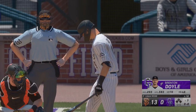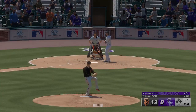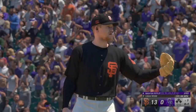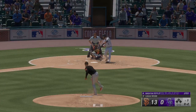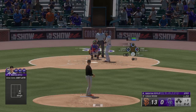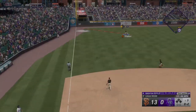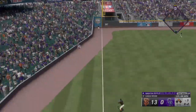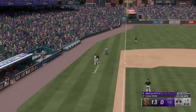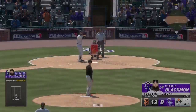And welcome back to the ballpark. Set for the bottom of the 3rd. Here's the center fielder, Brenton Doyle. Webb back to work. A swing and a miss, and that's strike 1. 1's the count. That clips the corner. That one ripped. Can't get to it as it drops into the corner. And that's a leadoff double. Here's Charlie Blackmon. Led off the game with a strikeout. That's in for a strike. 0-1.